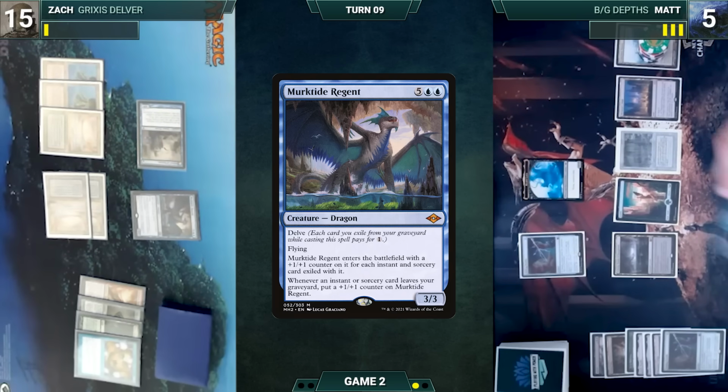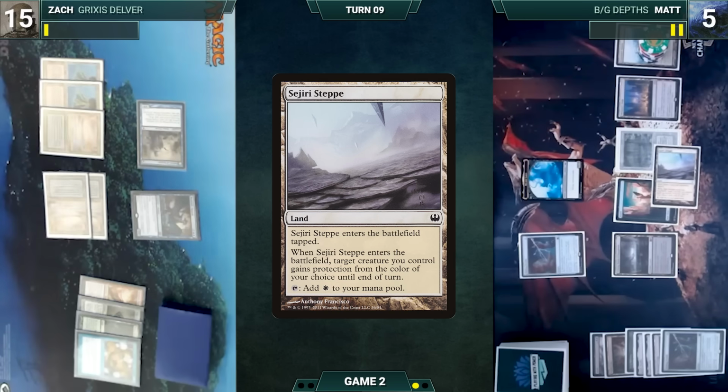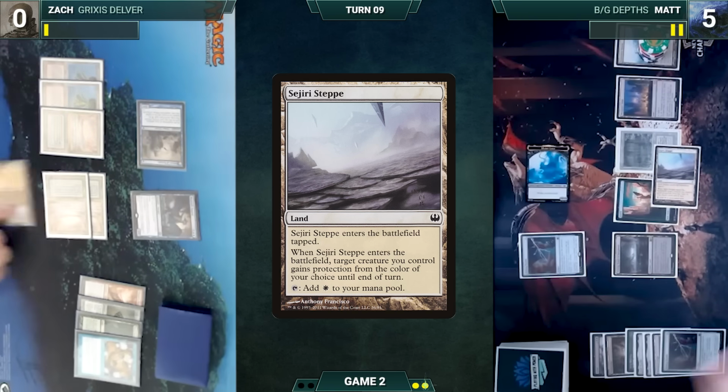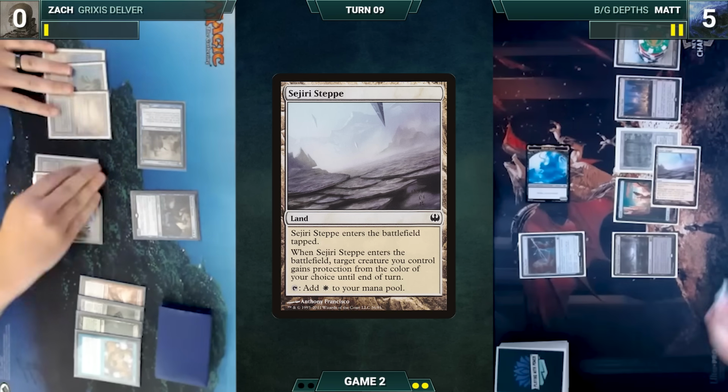I will play Sagiri Step, trigger, I'll give Merit Lage protection from blue. Yep. I'll attack for 20. Yep. I only have a Wasteland. You got it. Let's head to sideboarding.